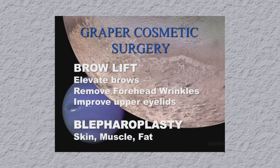The brows bring skin into the upper eyelids if they're low, and you can have all the forehead wrinkles we're all familiar with. If your brows are low, you tend to raise your eyebrows, and that constant raising gives you wrinkles in the skin. So anybody, we're looking at their eyes, we're also evaluating their brows.